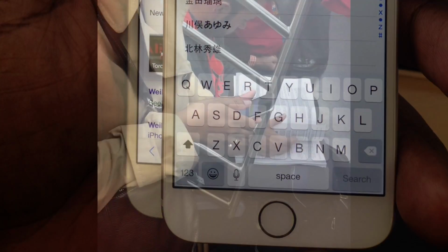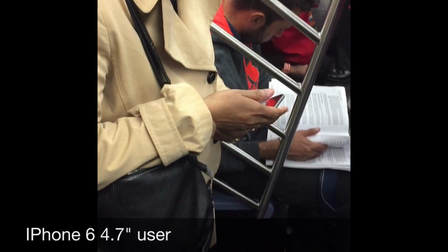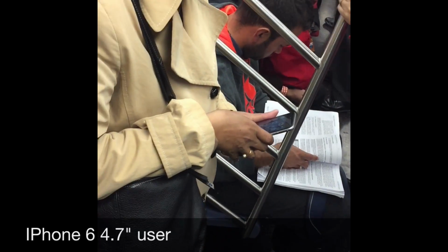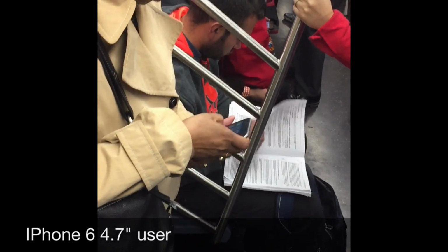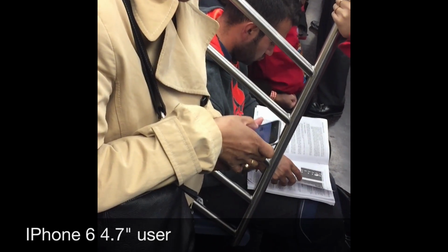Personally, I think most of you will be better off with the 4.7. But considering the fact that Chinese mobs have already sucked up all of the 5.5s and sold the ones that I didn't get on eBay, you pretty much don't have a choice but to get the 4.7. But I really think you won't miss the extra space of the 5.5.